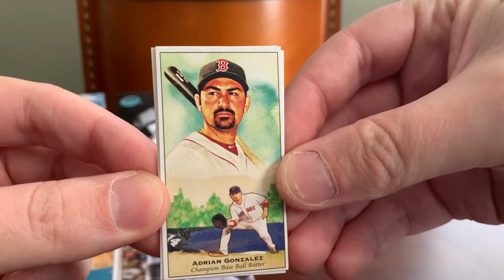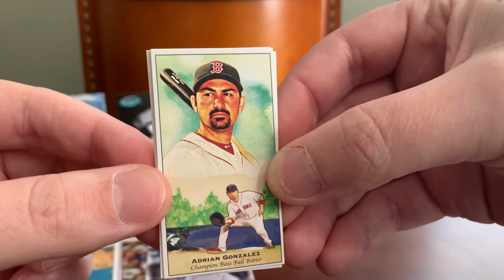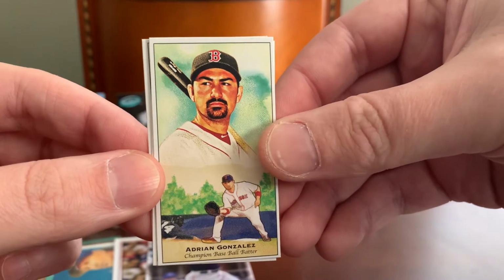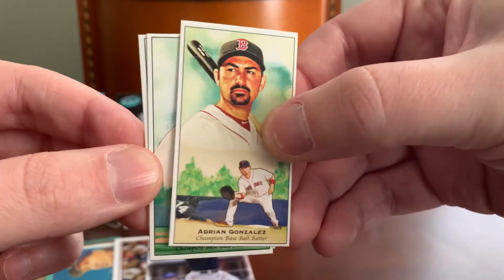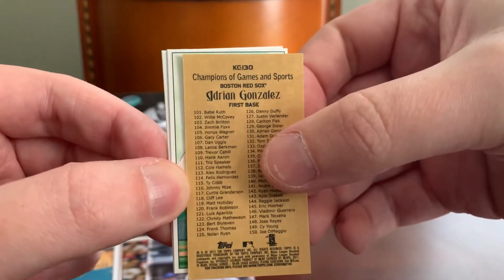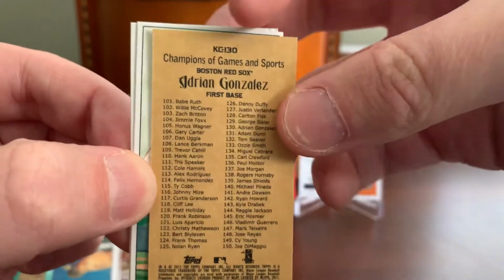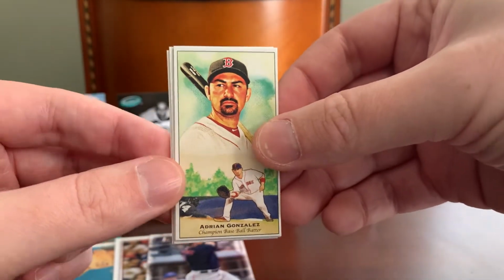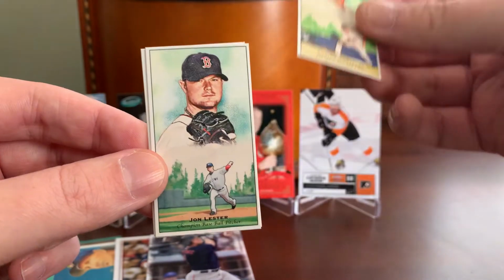Here's a man who was briefly my favorite Boston Red Sox player and a guy who I collected for about 2 years when he was with the club, the now retired Adrian Gonzalez. I think these were Kimball Champions minis. Yeah, KC- is the card number. So this was an insert in the Topps flagship release, I think, known as Kimball Champions.